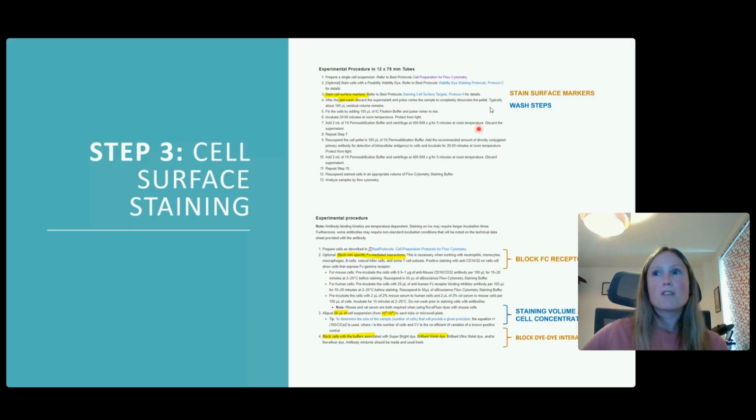We've got some washing steps. We are blocking Fc receptors. It recommends a staining volume of 50 microliters from a cell concentration of 10 to the 5 to 10 to the 8. And we're also blocking dye-to-dye interactions.